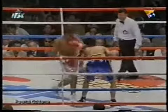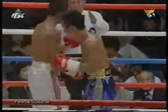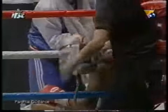Punch, punch. Santillan again. Great combination puncher. Now he's showing some hand speed. Great finish there for round number five. Round six coming up in a moment. The bell for round number six.